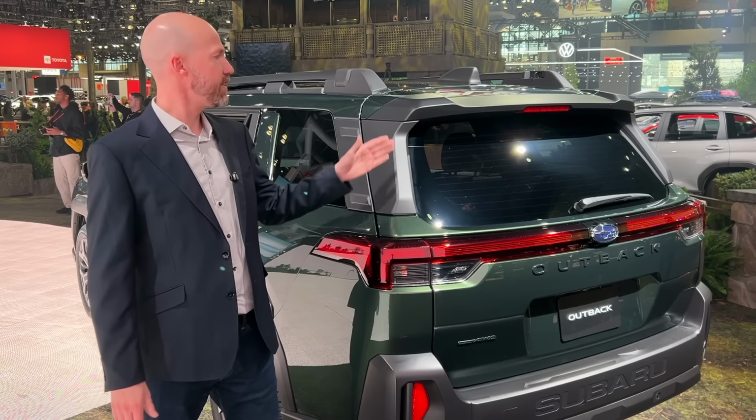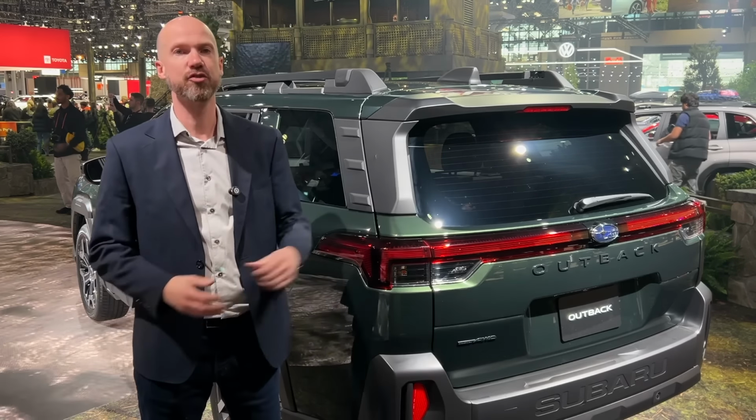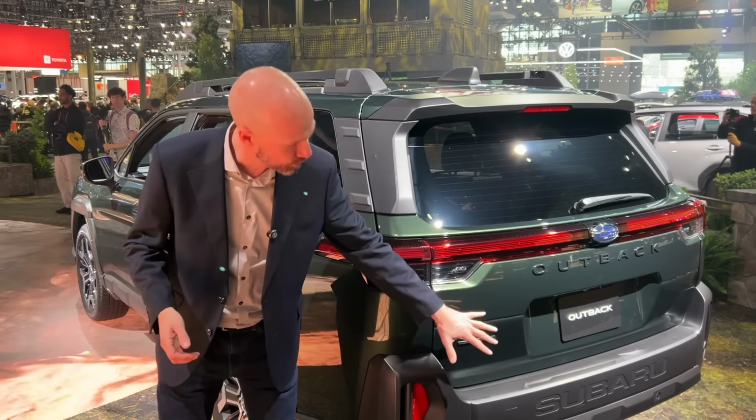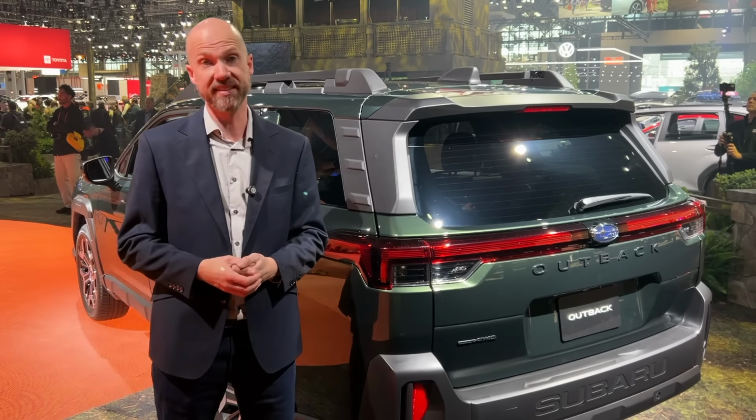The rear of the vehicle has a more upright tailgate, and it has the single light bar across the entire rear hatch, which is becoming a trademark of Subaru. And of course, it has the Subaru stamped right into the bumper, another styling trend we're seeing on more and more of the brand's SUVs.